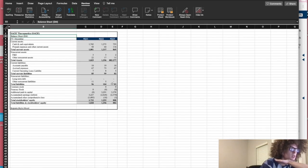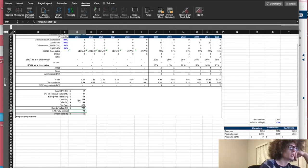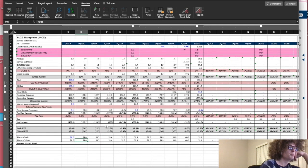I just did a basic balance sheet. We'll do a little bit more cash analysis later, but they don't really have any debt. They just have cash. They burn some amount on R&D. I think you're not going to get much from really going into the balance sheet here, and so I don't really want to waste the time with it. I just got the last quarter, mainly so we could link it to our valuation, so we could get cash and debt and stuff.